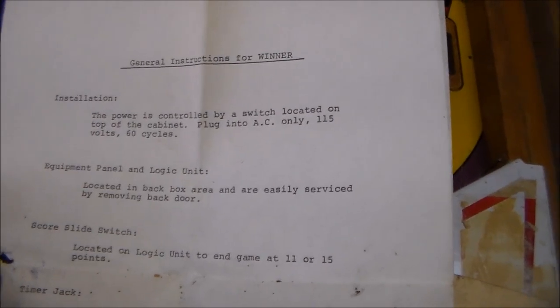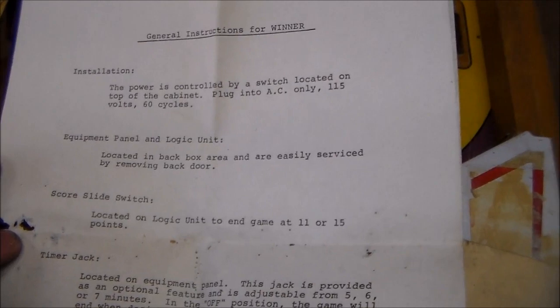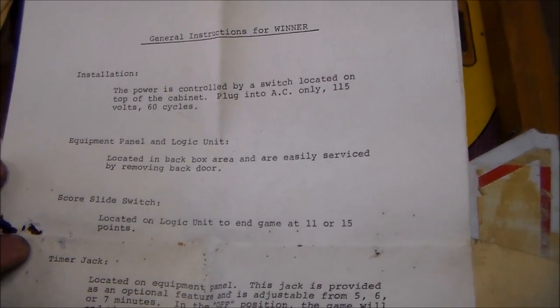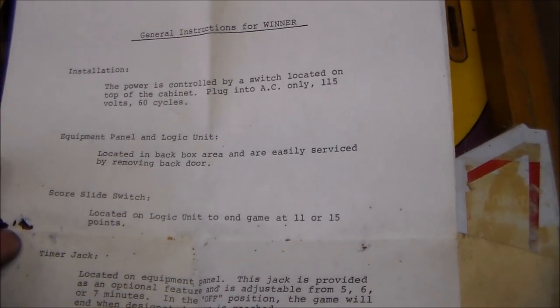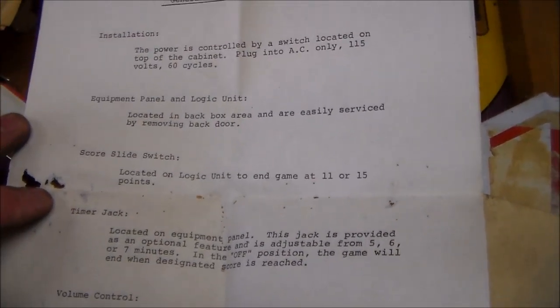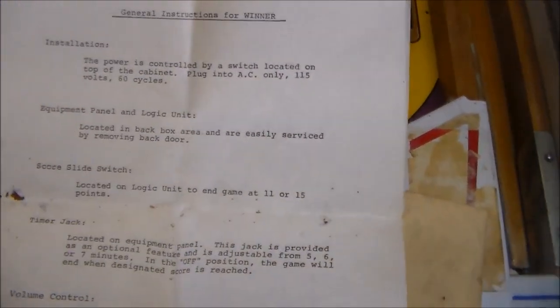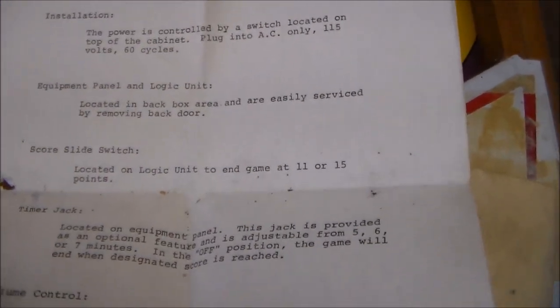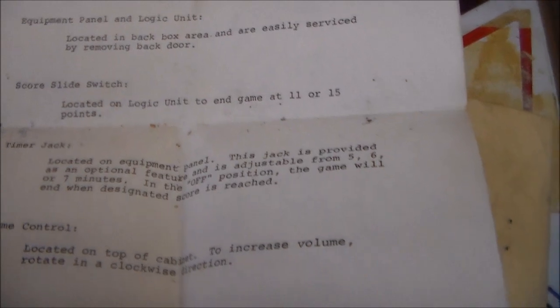General instructions for Winner. Installation. The power is controlled by a switch located on top of the cabinet. Plug in AC only, 115 volts, 60 cycles. Equipment panel and logic unit. Located in back box area and are easily serviced by removing back door. They should have said something about after service. Put the damn back door on the cabinet so people later don't have to make one. Score slide switch. Located on logic unit to end game at 11 or 15 points.